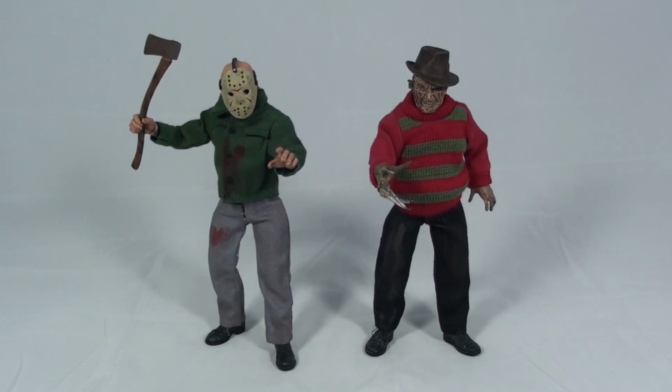So I picked each of these guys up from lindsays.toyroom.com for about $25 each plus shipping and handling. And as you can see on the left, we've got Jason, and he is based off of the Friday the 13th Part 3 film. And then you've got Freddy Krueger on the right, and he is based off of the first Nightmare on Elm Street film.